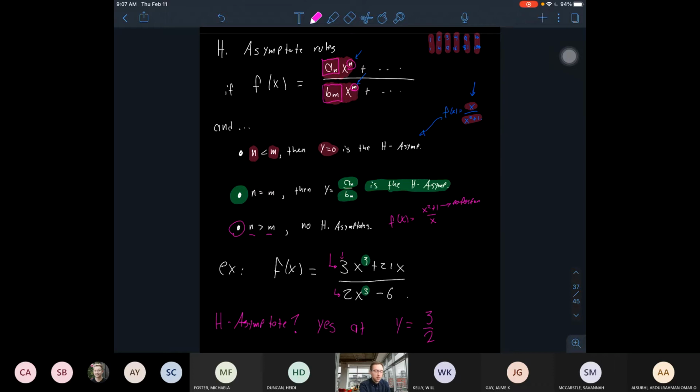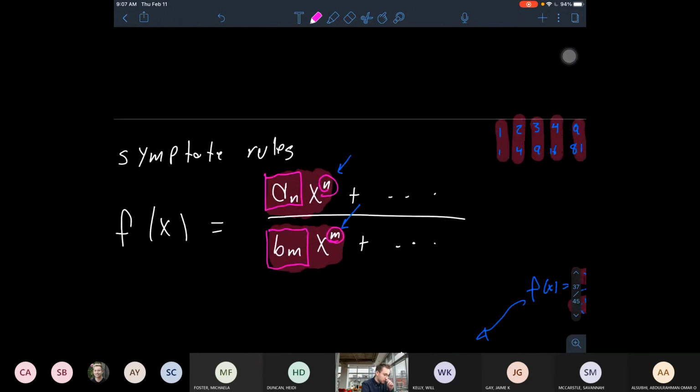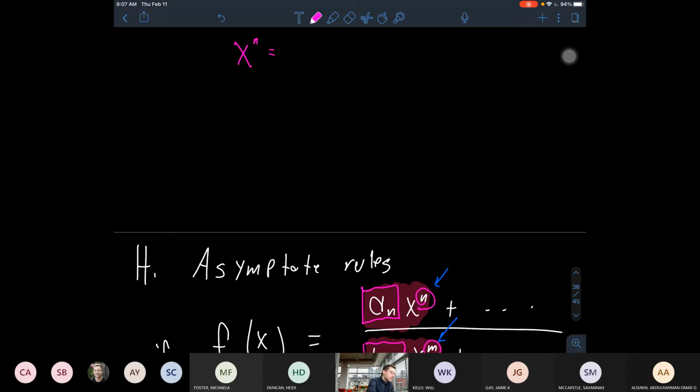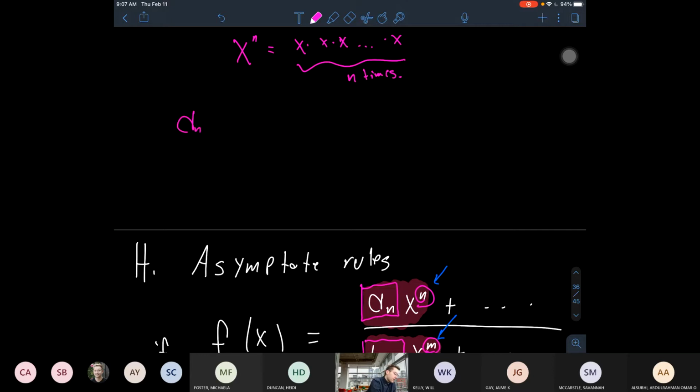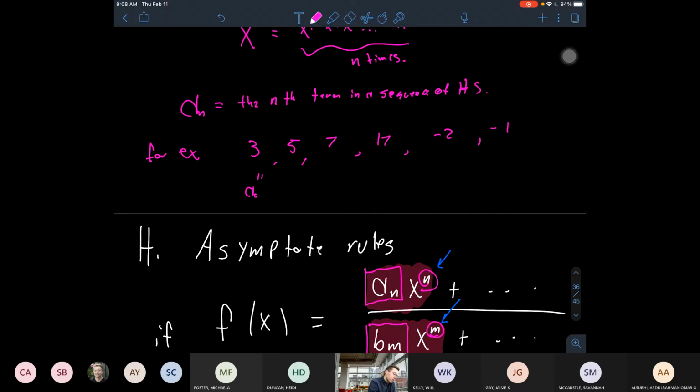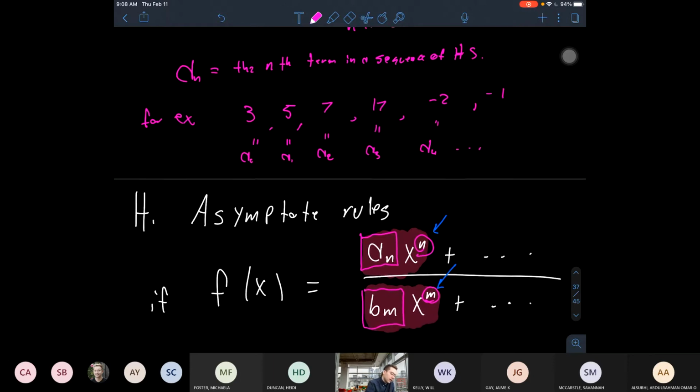What is the significance of the n and the m next to the coefficients? That's a great question. These n and m are just a subscript, so they're not like a power. When I write x to the n, I'm saying x times x times x, dot dot dot, times x, where I do this multiplication n times. When I say a_n, I'm referring to the nth term in a sequence of numbers. For example, 3, 5, 7, 17, -2, -1. These might be the numbers a0, a1, a2, a3, a4, dot dot dot. So I have a sequence of numbers.